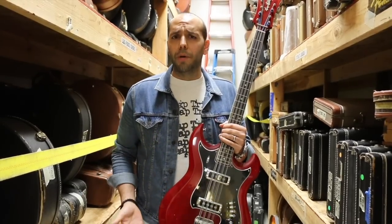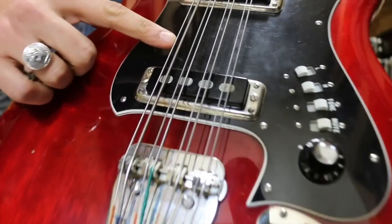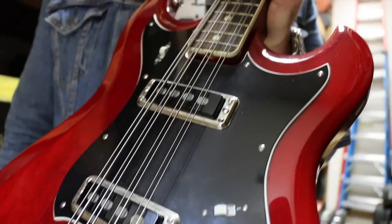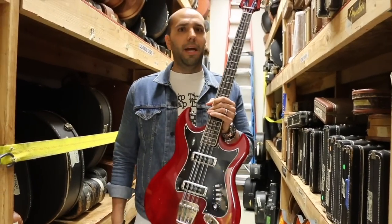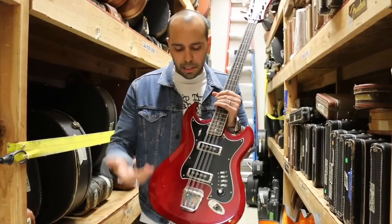8-string bass, just like a 12-string guitar. So we've got your root strings, but right above the root, you have an octave string. So you get the kind of octave effect that you would get on a 12-string guitar. Lots of people have used these throughout the years. They've also did some 12-string basses as well, which is three strings per string. Yeah, that makes sense. But yeah, this is the 8-string version.